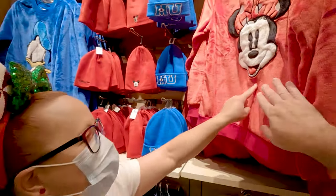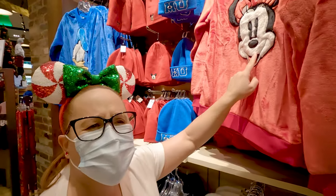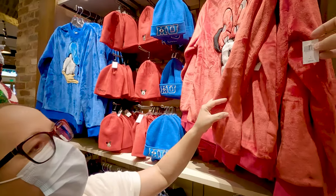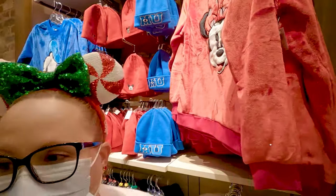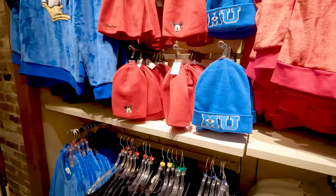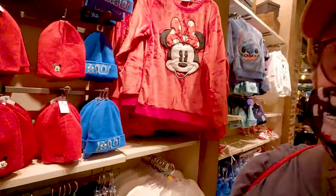Ooh. It's warm. A fuzzy. Oh, it's so soft, guys. That's so cool. And it goes for $69.99. Yeah, and I like this because I have one of the Punisher, so yeah, there you go. Christmas gift.